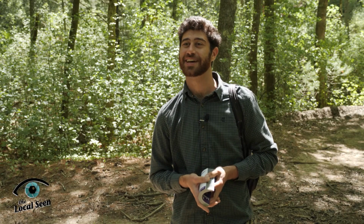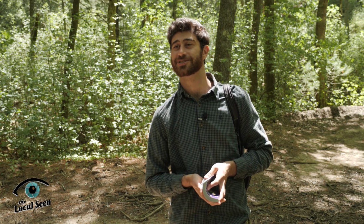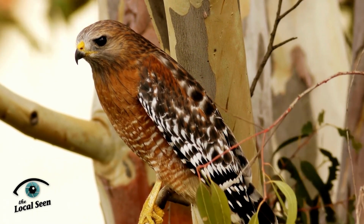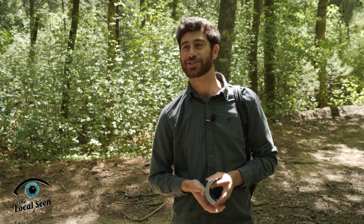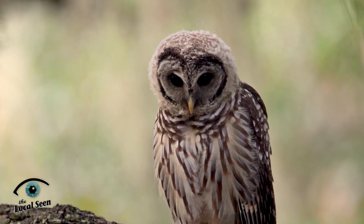One of the bird species that uses vernal pools for feeding, we have two raptor species that use it, red-shouldered hawks, as well as barred owls. Owls are everyone's favorite. The barred owl has a really fun mnemonic. It says, who cooks for you? Who cooks for you all?